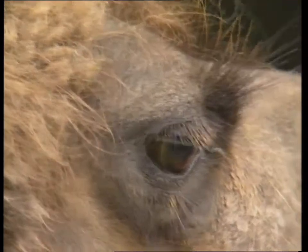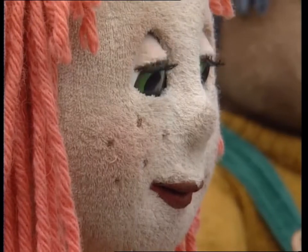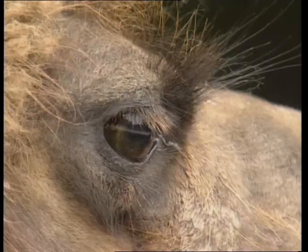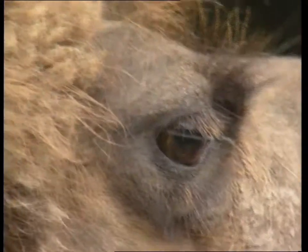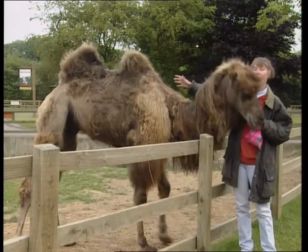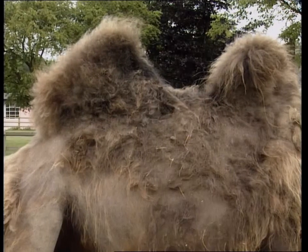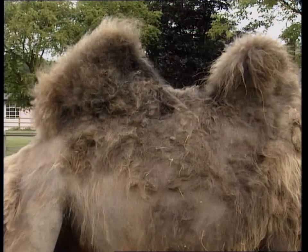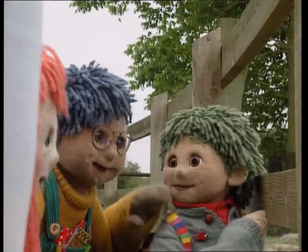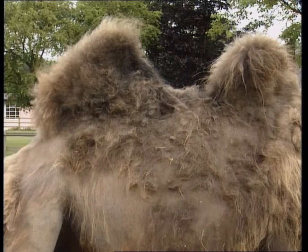Camels have got very long eyelashes, and this helps to stop dust from getting into their eyes. And camels have a very peculiar shape. They've got humps on their back, and this is where they store fat. One, two, humps. Yeah, humps. That's where they store fat in there.